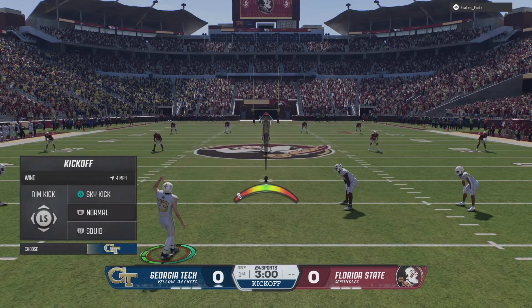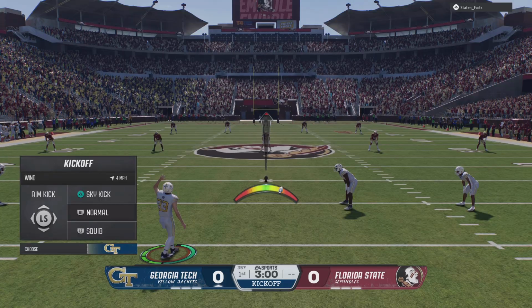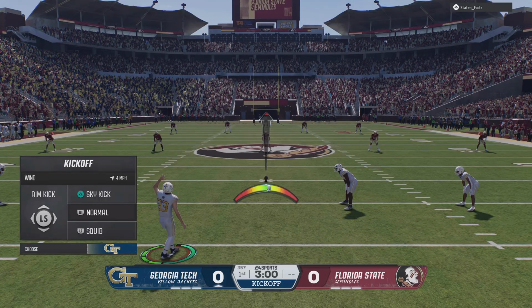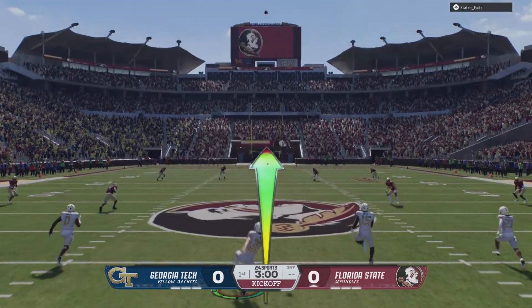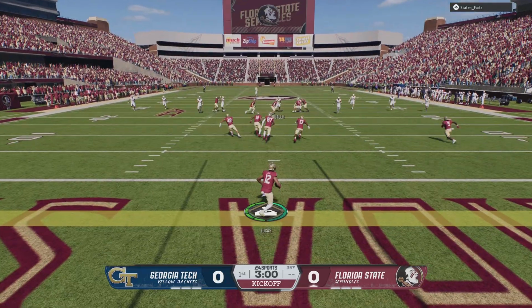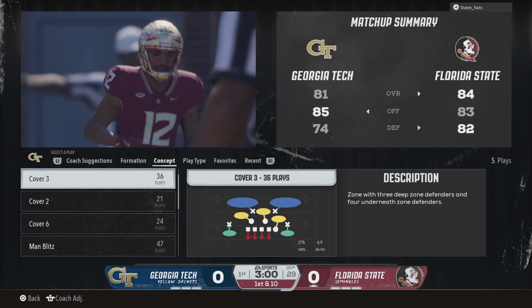Jackets will kick it away to start us off. And it'll be a touchback. The ball will come out to the 25-yard line.